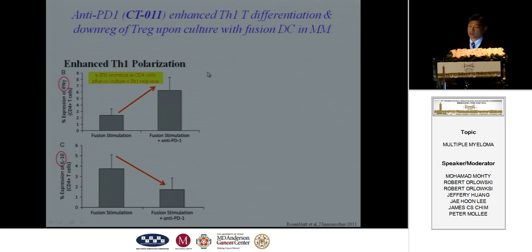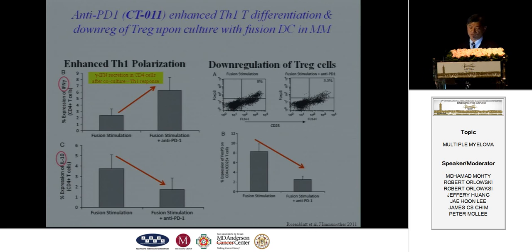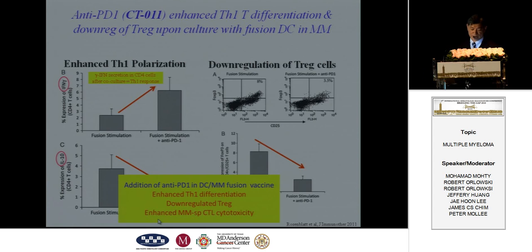The message is that in the presence of anti-PD-1 antibody, it enhances Th1 polarization, as evidenced by the upregulation of gamma interferon in these T cells and downregulation of interleukin 10. Interleukin 10 is a marker of Th2 differentiation, and gamma interferon is a marker of Th1 differentiation. Moreover, there is concomitant downregulation of the generation of regulatory T cells. So addition of anti-PD-1 antibody in the presence of DC vaccines potentially enhances Th1 polarization, downregulates generation of regulatory T cells, and enhances myeloma-specific CTL cytotoxicity.